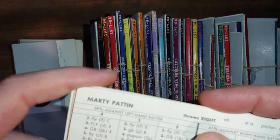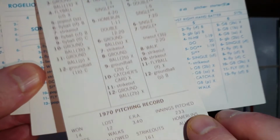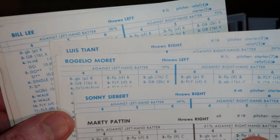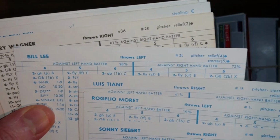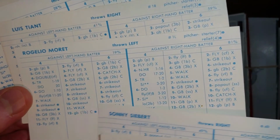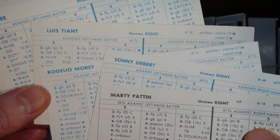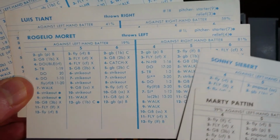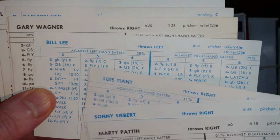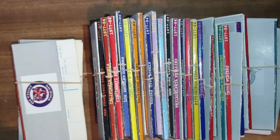Now, as far as pitching goes, they can make some moves here in the rotation because Pattin can pitch on 3 days rest with Sonny Siebert, Moret, and Tiant. But I think they're going to bump Bill Lee into the rotation and move Moret to the bullpen. You see, Moret can only pitch on 3 days rest here in 71 innings. So even though he's a starter 7, he would become a very good lefty reliever in this situation. As we know, Bill Lee will become a good starting pitcher. So that's looking really good for the Red Sox.